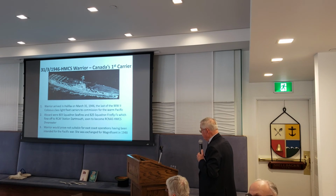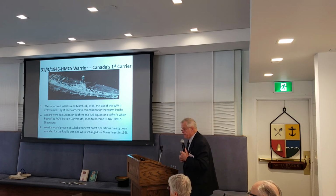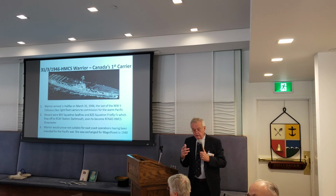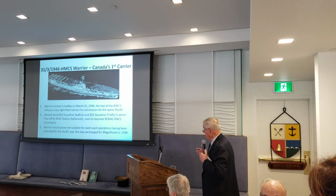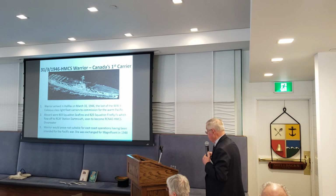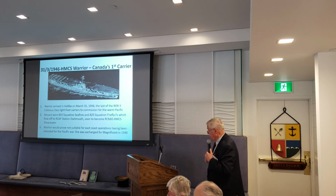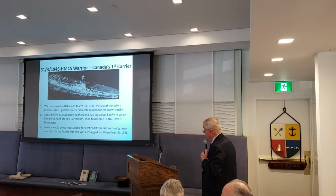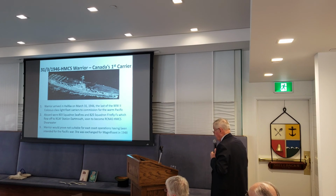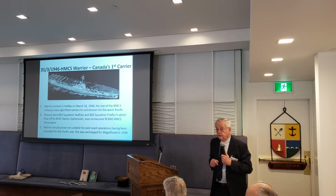Warrior was the last ship to commission of the so-called Colossus class light fleet carriers. These were smaller than fleet carriers. They were cheap and dirty, relatively easy to build. They had relatively light armament. They had no armor, and they carried about 30 aircraft. So not that capable, but you know, they were intended to win the war in the Pacific. So Warrior arrived. She had a squadron of Seafire fighters and a squadron of Firefly reconnaissance aircraft. And you can see them on the flight deck. Shortly thereafter, they flew off to the Dartmouth RCAF station, which soon was to become HMCS Shearwater, our only naval air station.